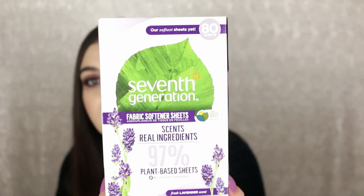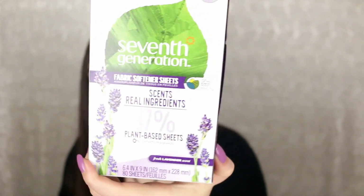I do have one kind of cleaning product. This is the 7th generation fabric softener sheets. These are the only ones that I buy. I've been wanting to try the balls that you put inside the dryer, but I don't know if that's a good idea because I don't own my own washer and dryer. I've read mixed reviews on those. So for now, this is what I've been using. They're 97% plant-based sheets, and this is the fresh lavender scent. I've been buying these for a really long time. I ordered a box of this and it's really good.